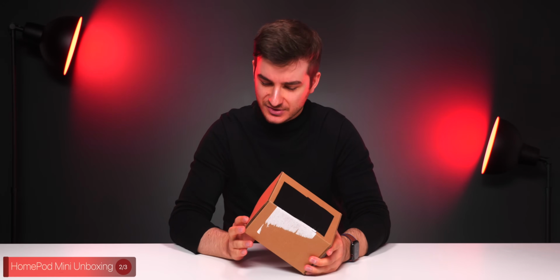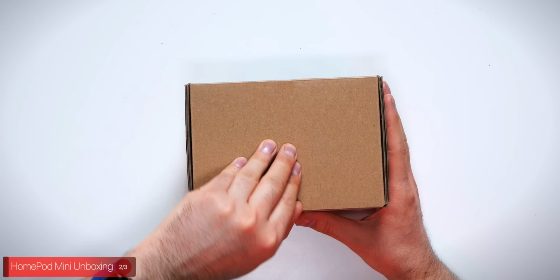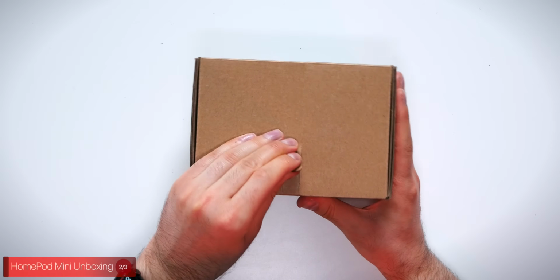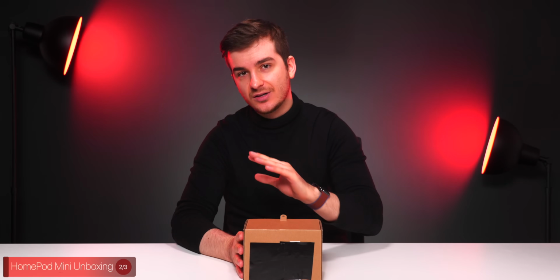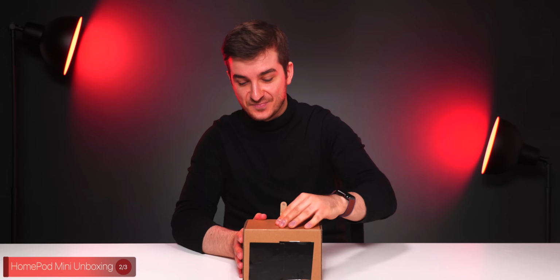And now, the HomePod mini is finally in the house. I know this is, again, a bit late. We didn't get any units from Apple as usual, but we did get delivered this earlier this week. So now I just want to quickly unbox and take a first look live on camera of the HomePod mini.